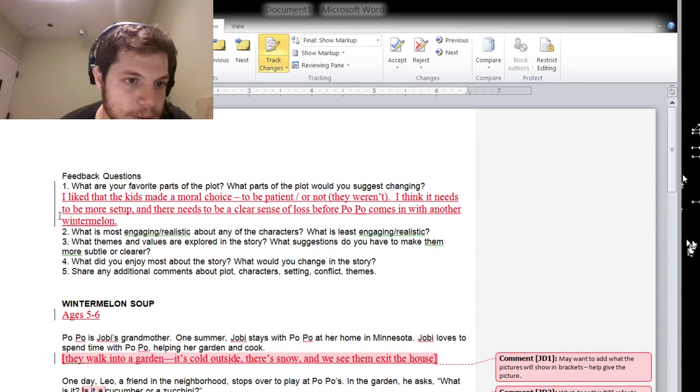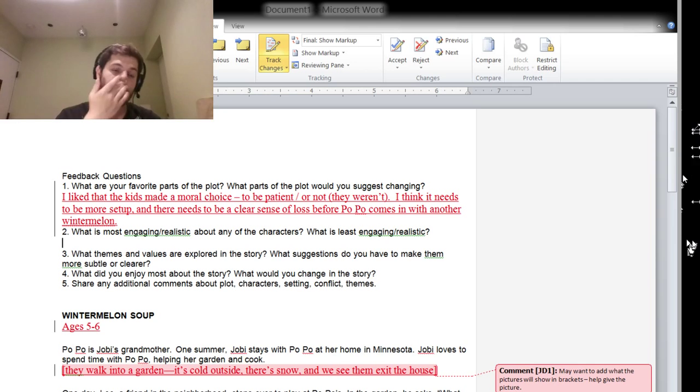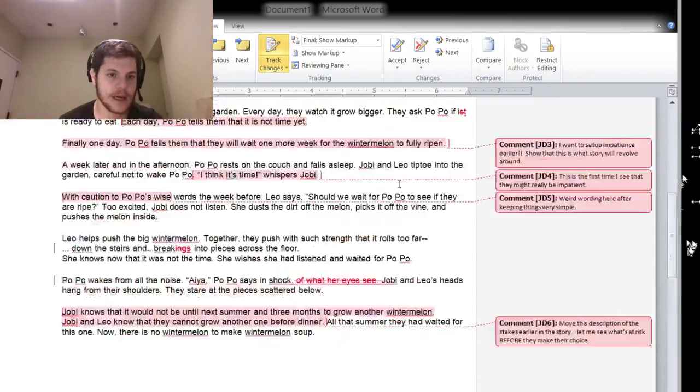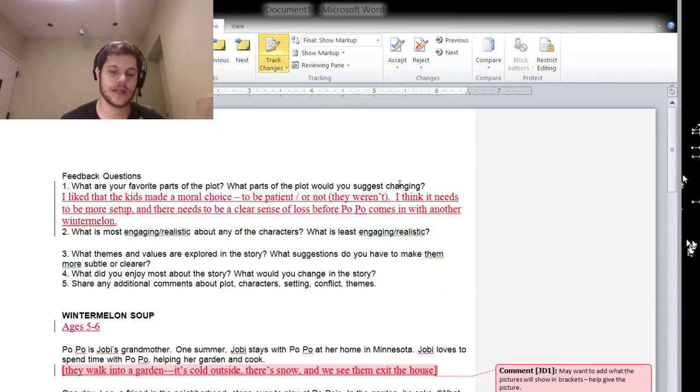So, what's the most engaging, realistic thing about any of the characters? What's the least engaging, realistic? I think the most engaging and realistic thing is definitely kids being impatient and learning to trust their elders. It's that dual thing where you first have to learn to trust your elders, and then you have to learn to know what's what. I think those types of issues are realistic.